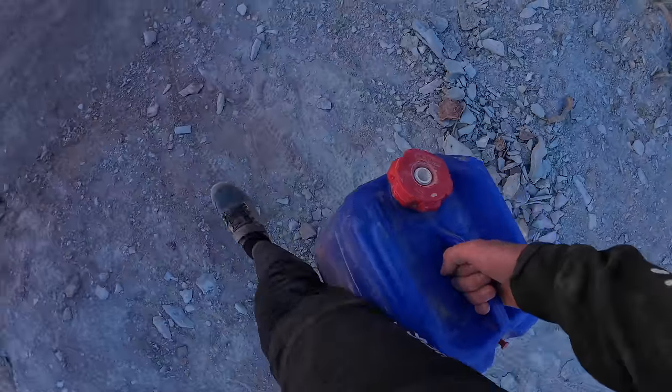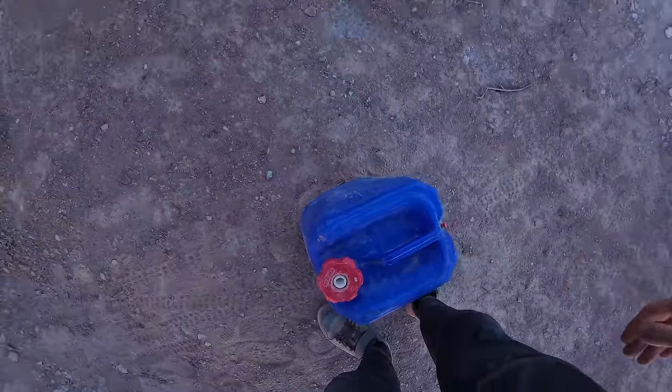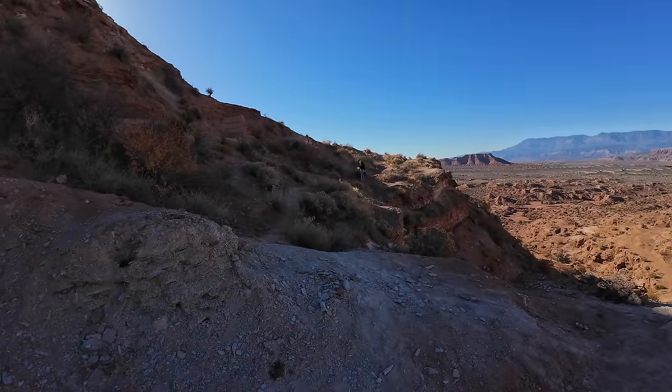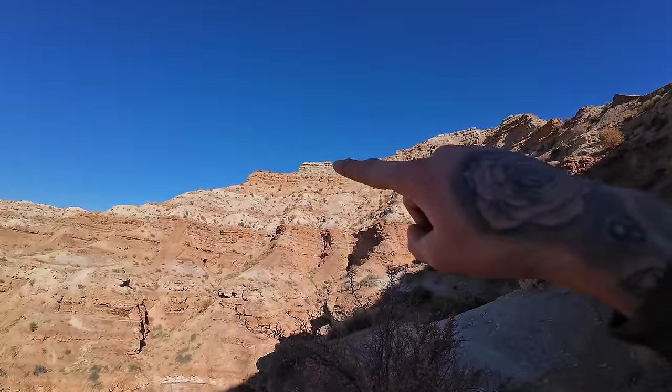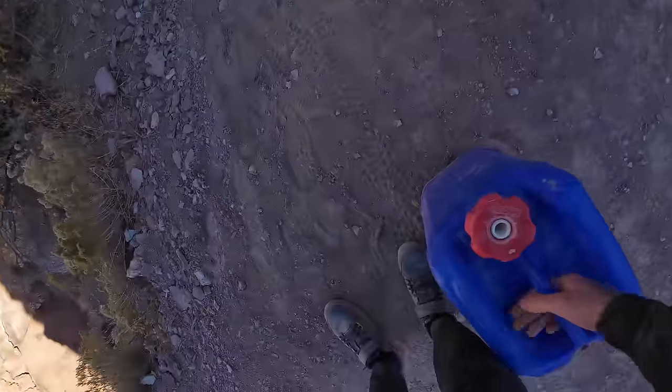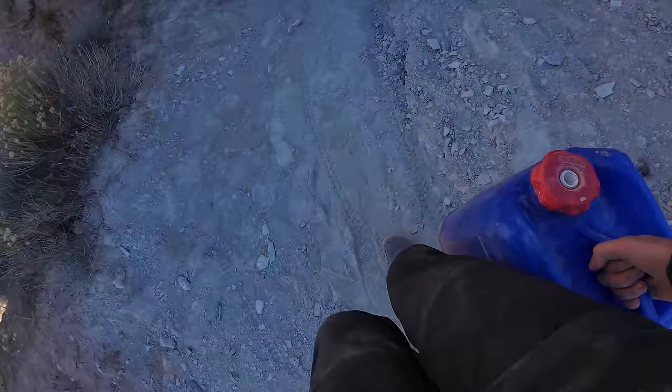Refill these waters. This is 20 liters right here. Ben over there has some. We've got to go all the way back up to there. Two trips today. We're needing a lot of water just because it's so dry. And it's tough work.